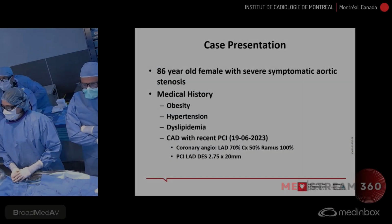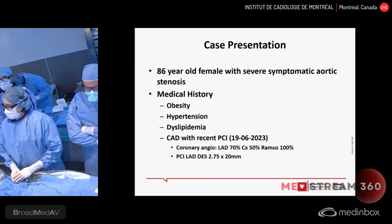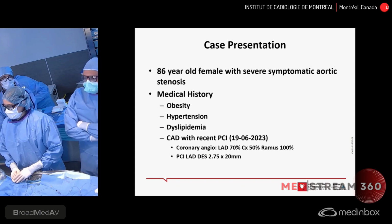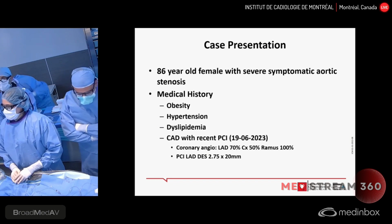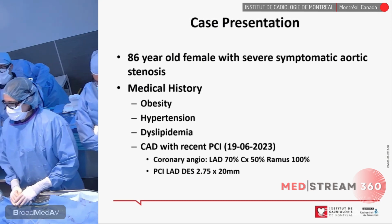This is an 86-year-old female with severe symptomatic aortic stenosis. She's got a medical history of obesity, hypertension, and dyslipidemia. She also has coronary artery disease, and we'll show you her images shortly. She had a recent angioplasty of the LAD on the 19th of June.